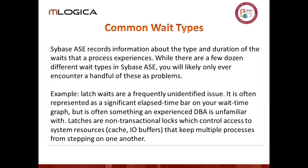So what is a latch? A latch is a non-transactional lock. What is it used for? Well, let's say you've got 16 processors and they all want to get into cache. You can't have all 16 processors access the cache at the same time because what's going to happen is 3 of them get the same page. That's a bad thing. So the server uses a thing called the latch, which is also called a spin lock.